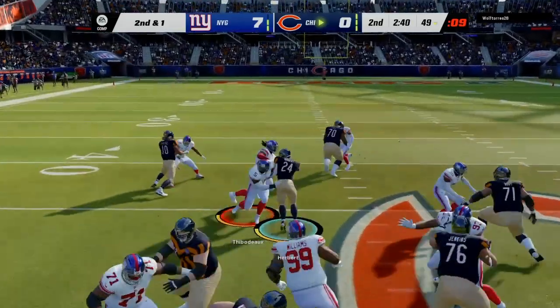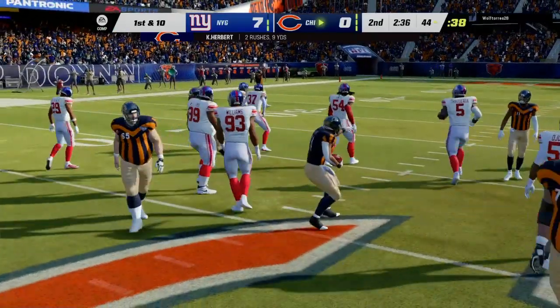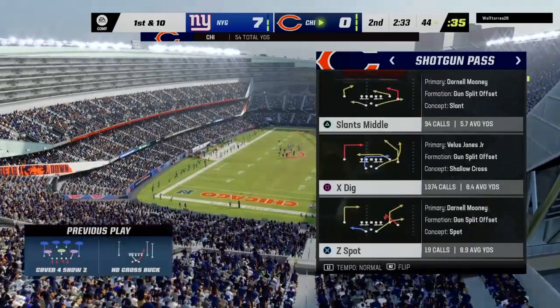On 2nd down, a run with Herbert. And he'll be taken down at the 44-yard line. 7 yards there and a first down.